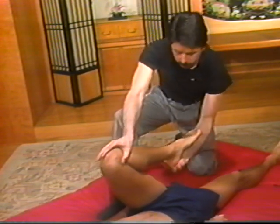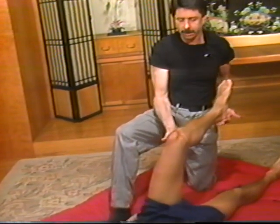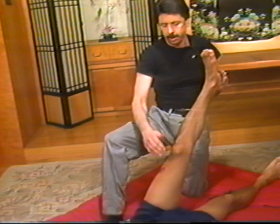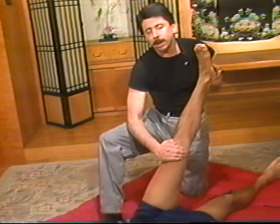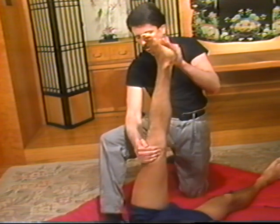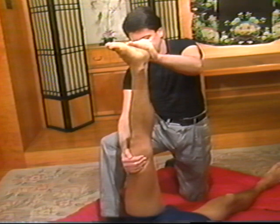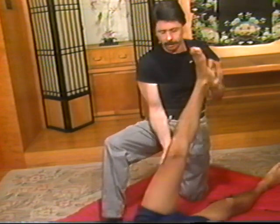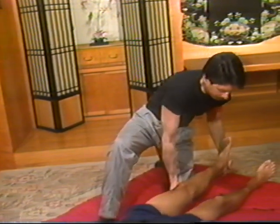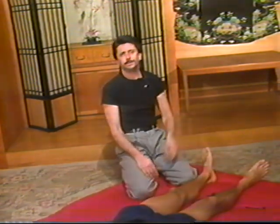One more stretch that we're going to do, we're going to cup the heel with our hand, straighten the leg out, cup the other hand on top of the kneecap, the patella, and just stretch the legs straight up in the air, as high as is comfortable for them. Bring the leg back down. And let's start on the second side.